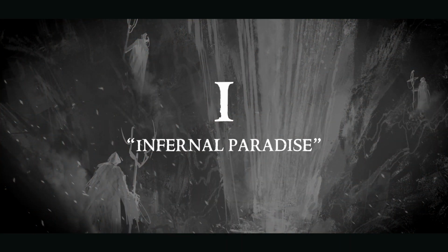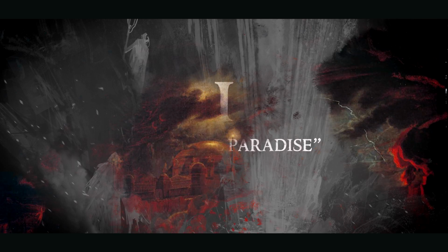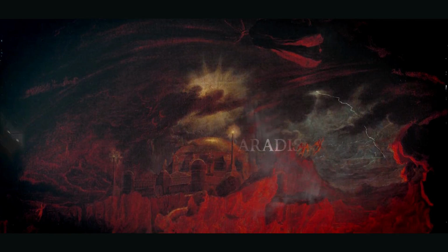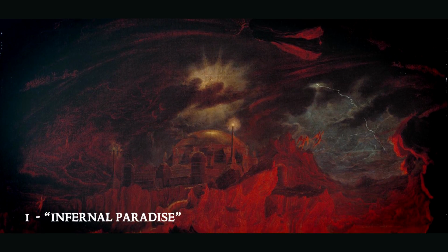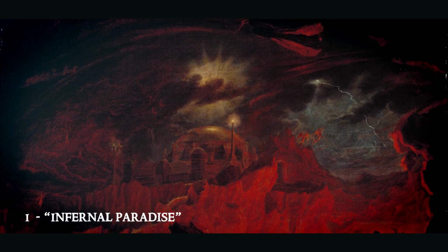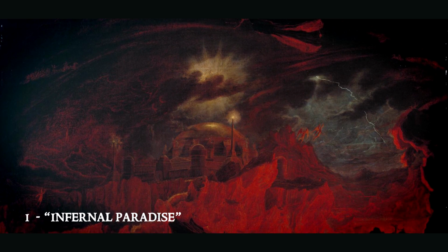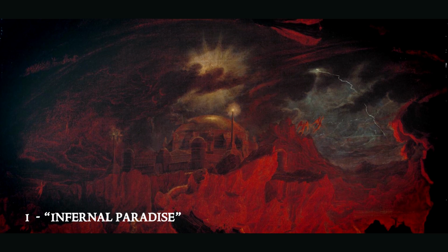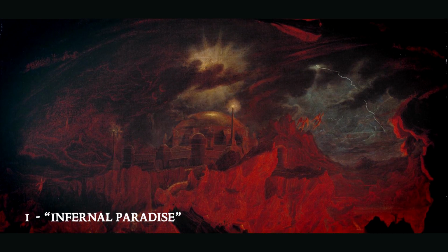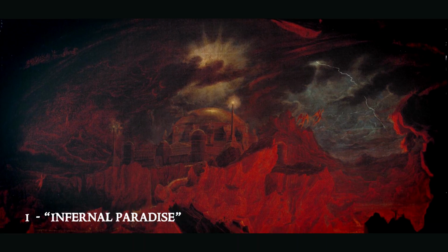Number 1 on our list is a painting titled Infernal Paradise. Hundreds of years ago, an evil warlock received a vision from his patron depicting what the infernal realms might look like, a place where very few mortals have the privilege of seeing. The warlock, afraid that his mind may lose this vision of the infernal realm, immediately began painting what he saw.